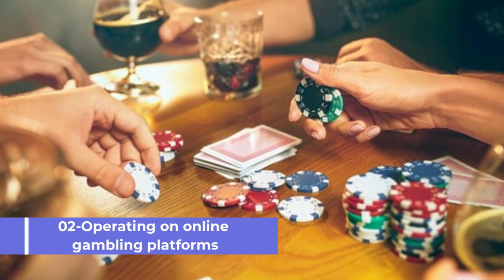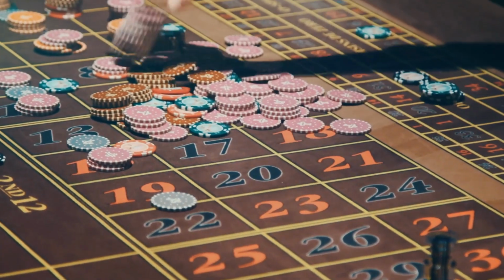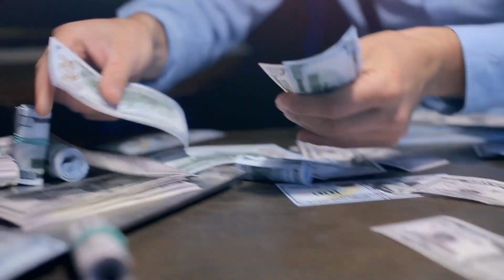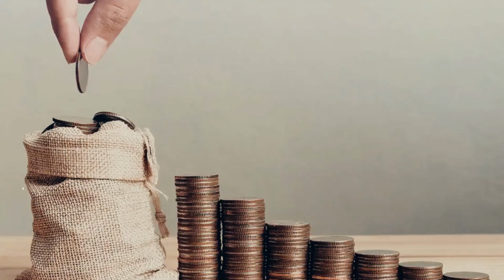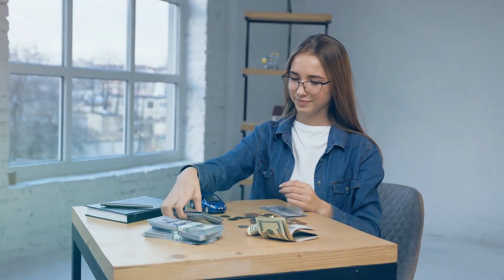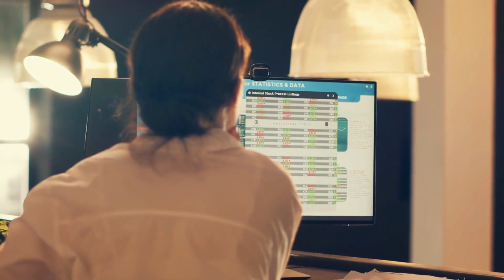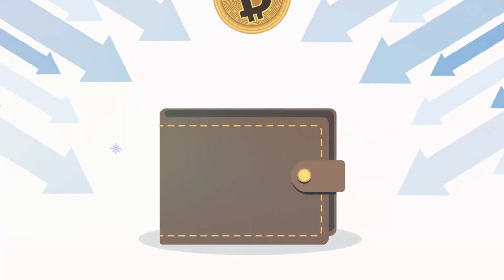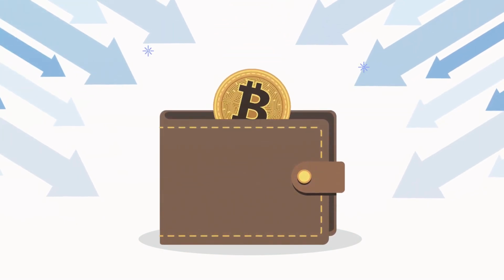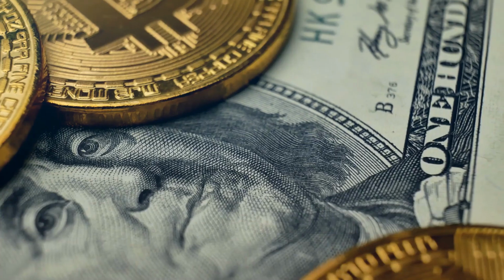Number 2, operating on online gambling platforms. Cryptocriminals also launder assets through wagers on gambling platforms. Once the money has been deposited in the gambling account, just as with real estate, it becomes legitimized. Number 3, mixers. These services are used to increase anonymity further and to impede the tracing of funds before they are transferred across other types of financial exchanges. There are platforms where it is possible to mix cryptocurrencies from different user addresses before transferring them to new target wallets.